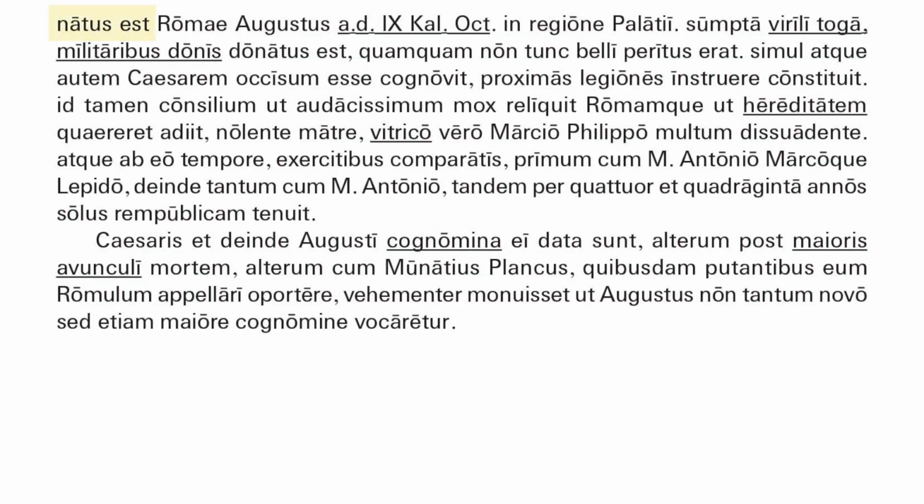Okay. Then we read it through again, this time looking a little bit at the endings. So, natus est, nominative, singular. Augustus, he looks nominative, singular. In regione, that's in plus a preposition, followed by what looks like an ablative. Sumpta, toga, militaribus, dative and ablative plurals, ibus, those are fun. Donatus est, quamquam non tunc belli peritus erat, there's a third person singular. Simul atque autem Caesarem, that's an accusative. He might be the object, it might be indirect statement. Don't worry, you don't need to know yet what, but you're just spotting the overall shape of these sentences.